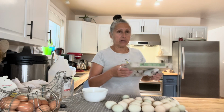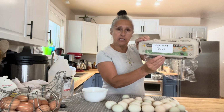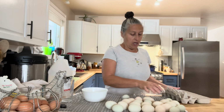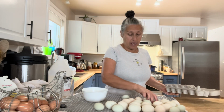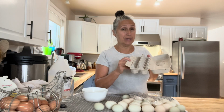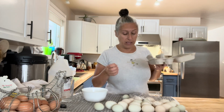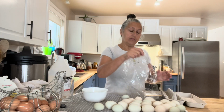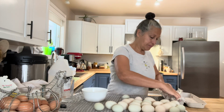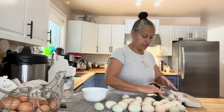After I oil them, I'm going to put them in an egg carton. I've already labeled this one so we know what's in there, but the label seems to be wanting to come out. From experience, I have learned that the oil will seep into the paper and the paper will actually draw the oil out of the egg, and we don't want that. So what I'm going to do is use some plastic film wrap and line the bottom of the tray.